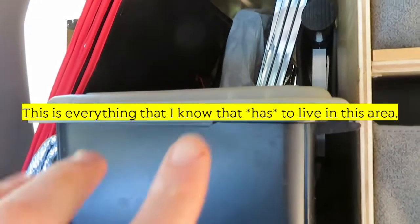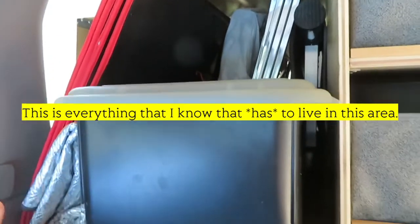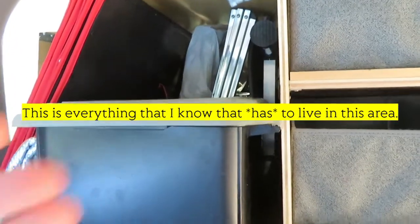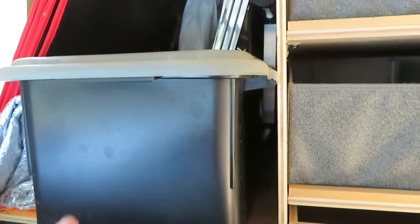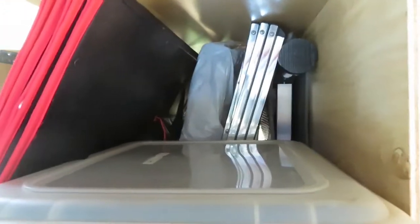And so what I did was I brought pretty much everything that I could think of that's gonna live in this area. I brought it out here and tried to get an idea of how much space I had left over. And I tell you what, this barely fits. It just barely fits. And I thought I had more room in here than I did. I should have known better. It's not like this is an RV or anything.